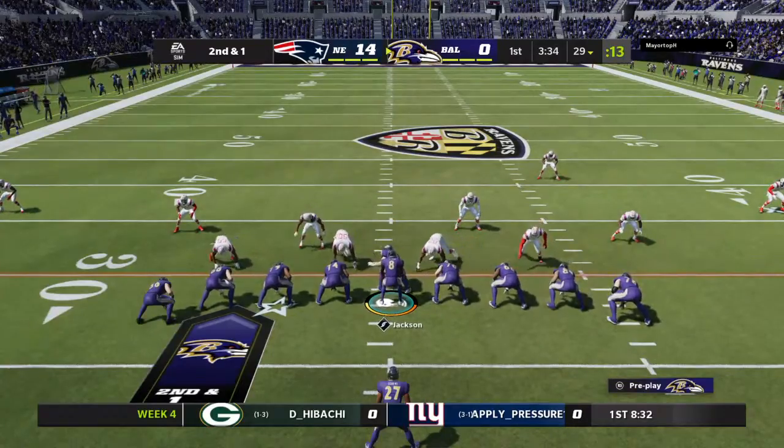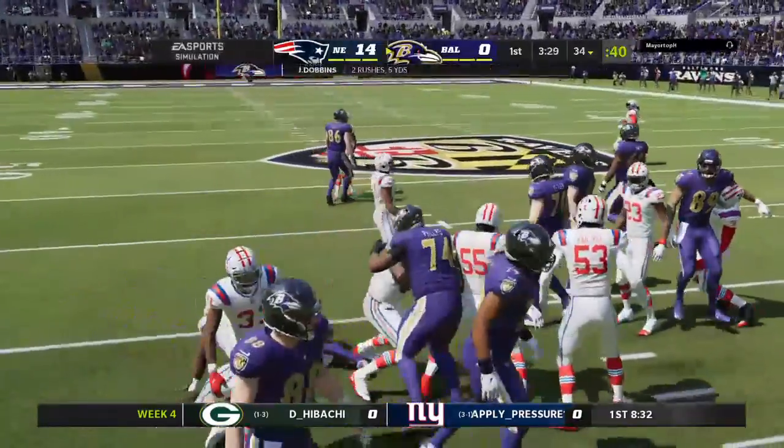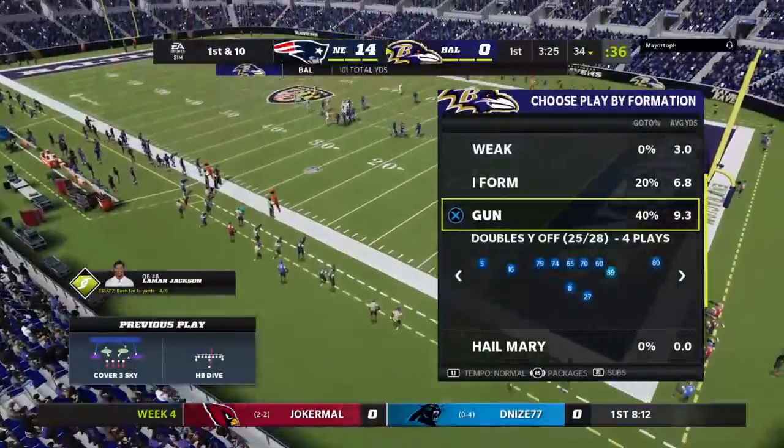Up at the 29 now, they'll head to the line, 2nd and a yard. Jackson on the give to Dobbins. And he's going to have a Ravens first down as he's got this up to about the 34-yard line.